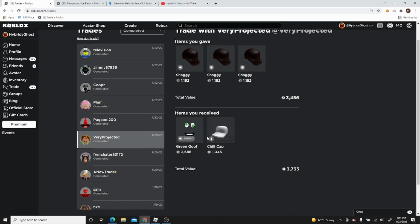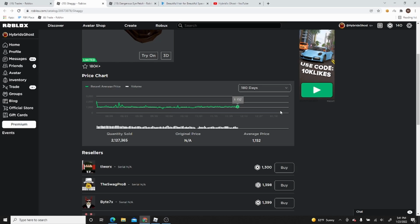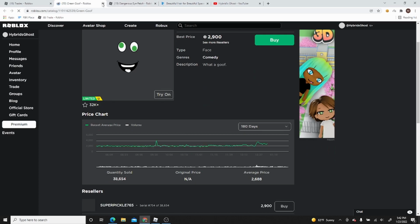Next trade I did was with this guy named Very Projected. I ended up giving 3 Shaggies on an upgrade for Green Goof and Chillcap. At the time, Shaggy was a bit higher. You gotta be careful with Shaggy, especially because it always fluctuates from 1k to 1.3k to 1.4k, since it's a super high demand item. As you can see, it's 1k right now, and if it raises a little bit, it's still a win because I upgraded. So I basically gave even for this, but Green Goof also stays around 3k. It's just selling super low right now, and I'm just going to be a little patient with it and wait till it raises.